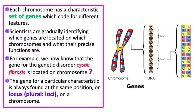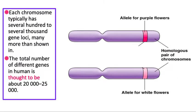Each chromosome has a characteristic set of genes which code for different features. Scientists are gradually identifying which genes are located on which chromosomes and what their precise functions are. For example, we now know that the gene for the genetic disorder cystic fibrosis is located on chromosome 7. The gene for a particular characteristic is always found at the same position, or locus, on a chromosome. Each chromosome typically has several hundred to several thousand gene loci, many more than shown. The total number of different genes in humans is thought to be about 20,000 to 25,000.